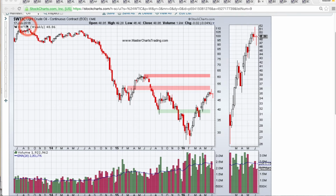All right, this is oil, also weekly time frame. Really huge rally off the February lows here that coincided with the low for stocks as well.